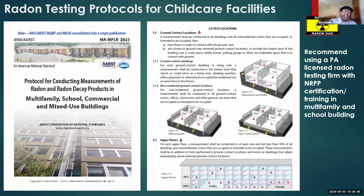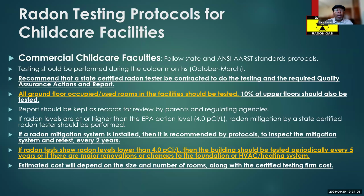Just different things here to show you there's a whole industry behind this. Anyone doing radon testing or mitigation, say for money as a professional, has to be certified by the Pennsylvania Department of Environmental Protection. That's the thing that I want you to know, both for testing and mitigation.